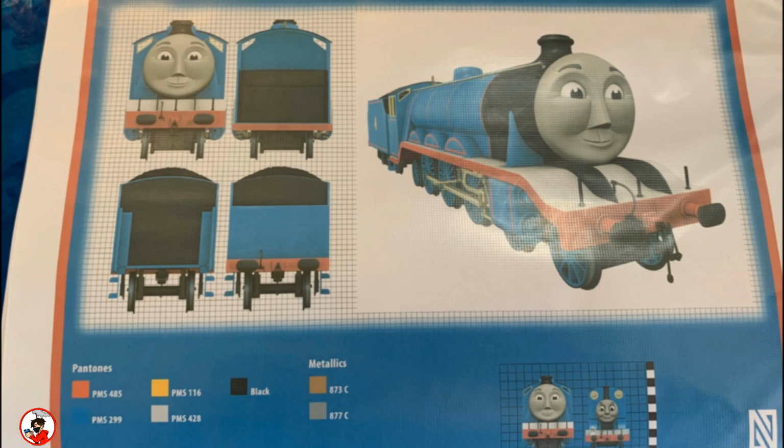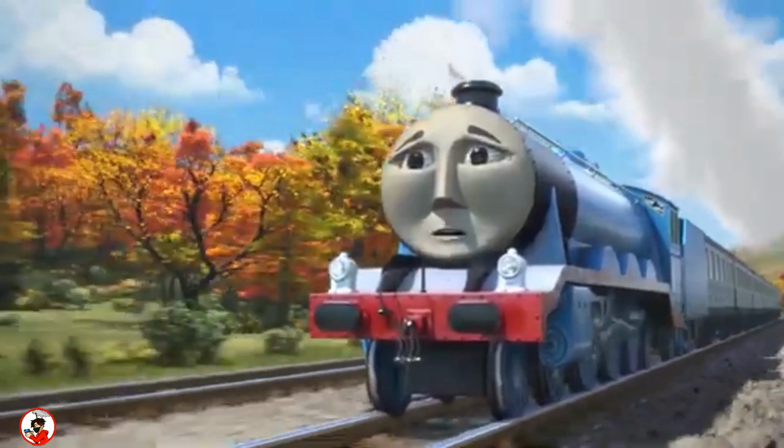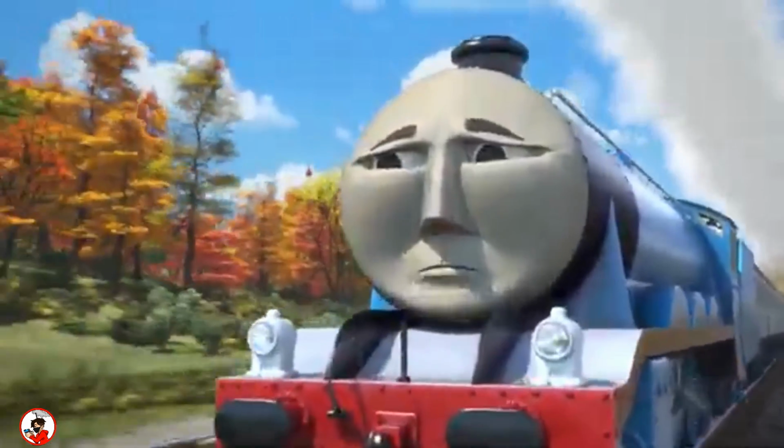Gordon's CGI model was identical to his Gauge 1 model, but has some slight modifications. In Season 23, Gordon's CGI interior cab was reused for Lorenzo's. Though it's always sad to see the models go, I would argue that Gordon's render is probably one of the better ones. Though Gordon may not be my personal favorite engine, he will always remain one of the most iconic and important to the Thomas & Friends series.